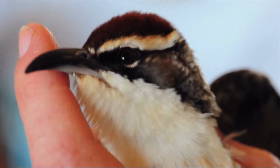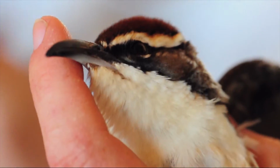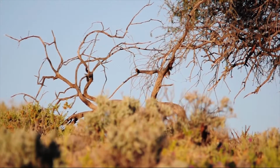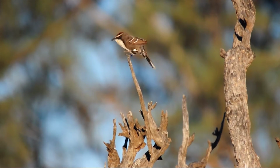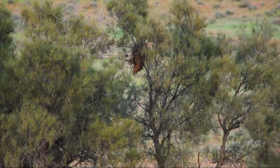Now, each breeding unit contains a single breeding female, but commonly multiple breeding males. And they also have a number of non-breeding individuals, which we call helpers. And these are individuals, generally previous year's offspring, which are staying at home and helping their mum or their dad to rear younger brothers and sisters.